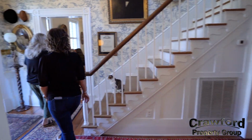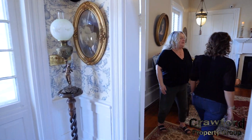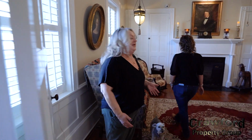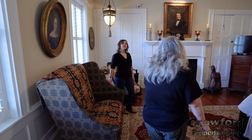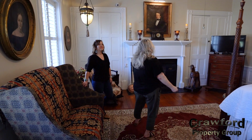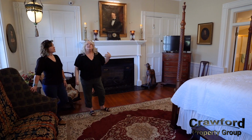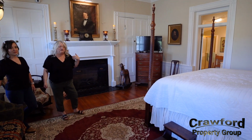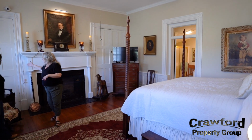And we're going to head right over here to this room. So one of the things that I like about this house too is that there is a master bedroom on the main level. So as you can see, again, we've got the original floors from 1825. And I love the plank ceilings. How tall are the ceilings, Rodney? 12-foot ceilings.